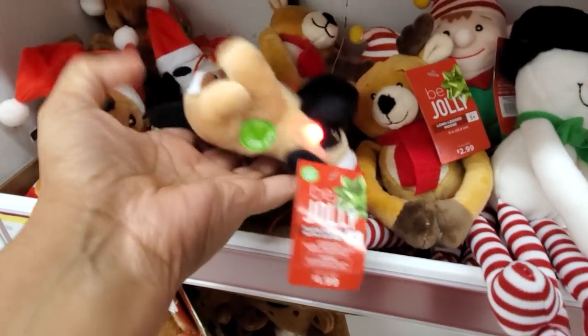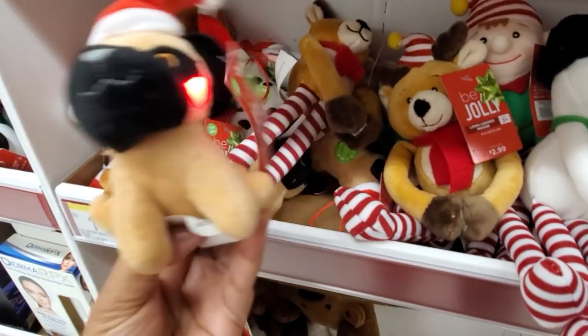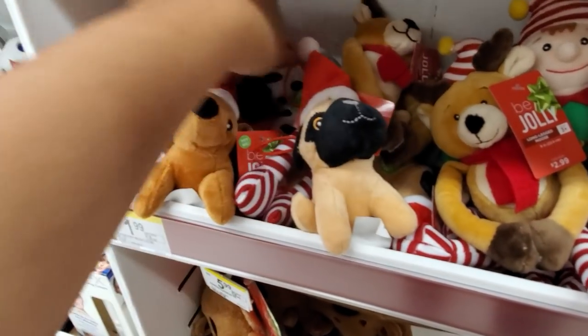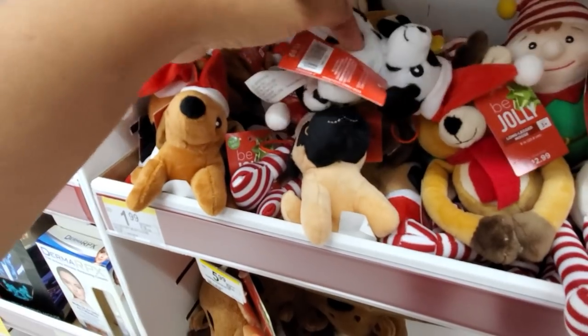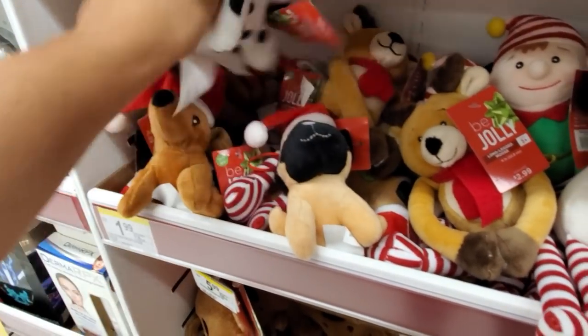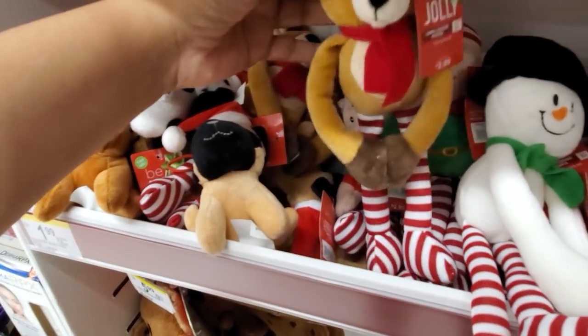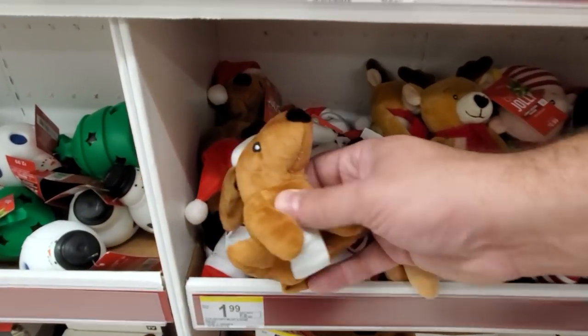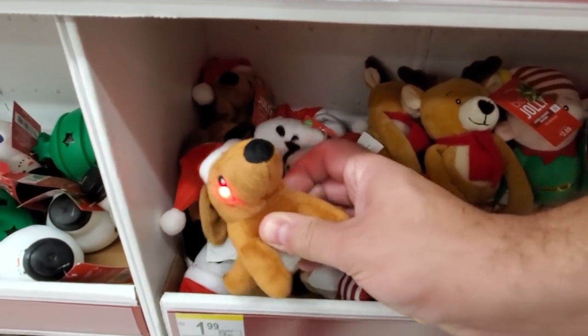Bark? Oh my gosh. $2. That could get annoying. They got the doggy. They have like a Dalmatian. I wonder if they all do the same thing. Oh, I can't get it to work. $2.99. Long plushies. Let's try this one. What is that? Oh, same thing. Yep, it's all the same.